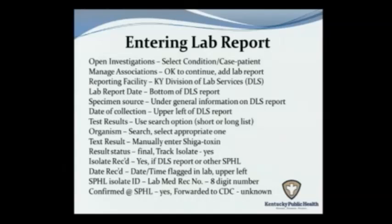We are going to track those isolates if they're positive, so we would say yes, an isolate was received at the lab, or if it was sent to another state public health lab. For example, some of our areas actually have specimens that are sent to maybe Alabama State Public Health Lab or Ohio State Public Health Lab. We can actually enter those results as well into our system, so it's important to know how to do that.